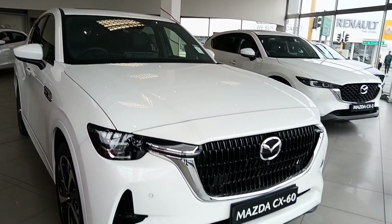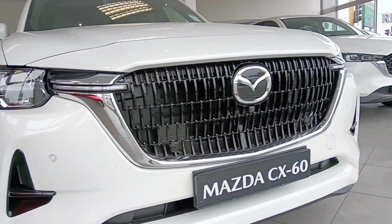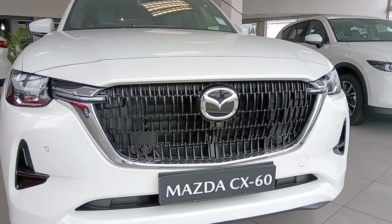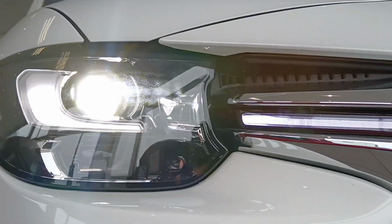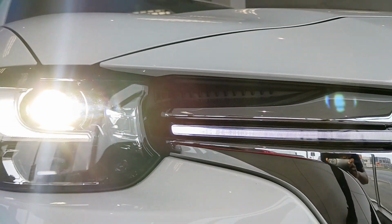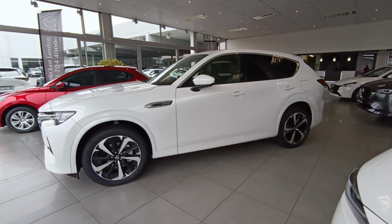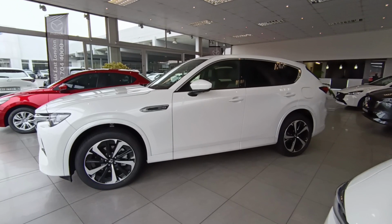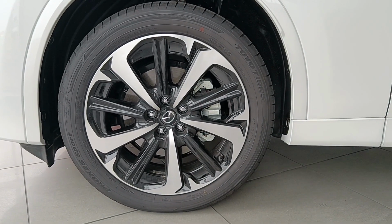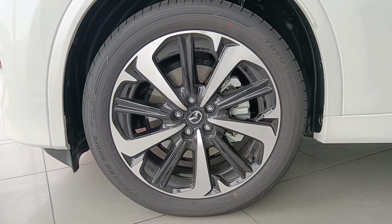The front bumper design. The bumper is characterized by a piano black grille with chrome outlining, integrating into the headlights. Nothing overly complicated, but simply pleasing and appeasing. The wheels. Now you get 20-inch distinct alloys, which are a first indication that this is actually a Takumi. It's like, you know, driving a Golf and upgrading to a GTI. The wheels make a big difference.